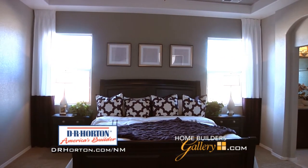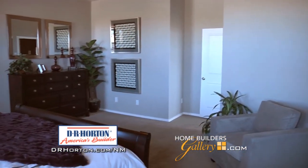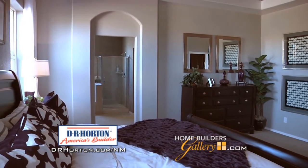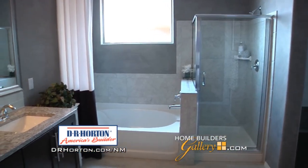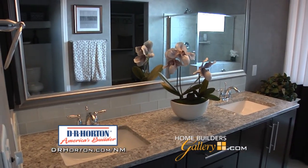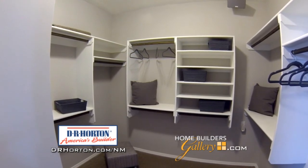One of the things our homeowners love most about this Clark model is the owner suite located in the back of the home. And I can see why, because it's totally separate from the other bedrooms in the house. And the master bath really gives you that spa-like feel with a soaking tub, separate shower, dual vanity sinks, and an enormous walk-in master closet.